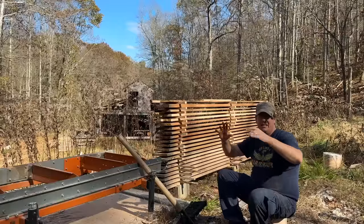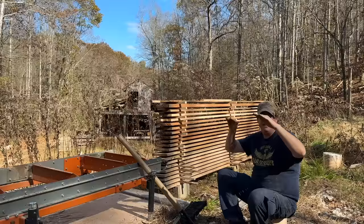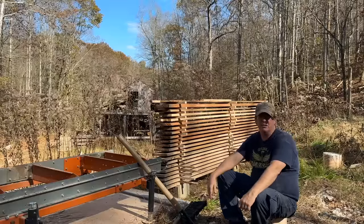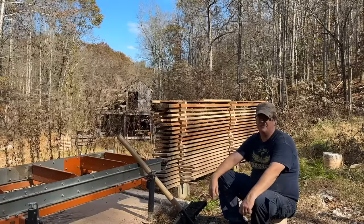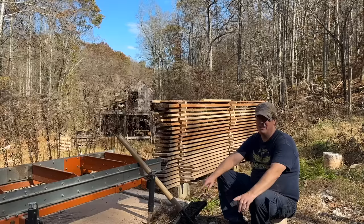If I'd have left that in any other position, you know, 12 to 6 or anything in between, then every single board would have had a little bit of that split in it, and it would have been pretty much worthless. I wouldn't have been able to take advantage of that width. So this really allowed me to maximize this. I'm really stoked about this. So I would say this one was definitely a win.